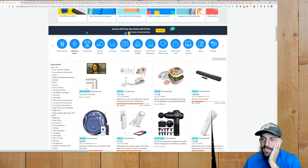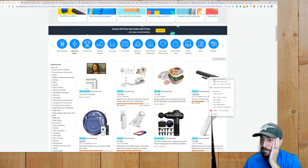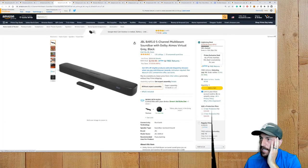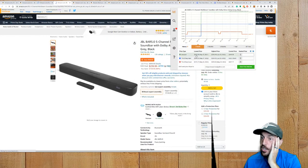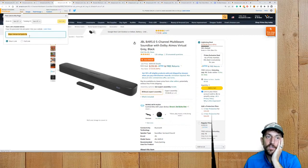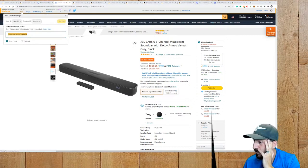Let's look at the Lightning deals, see if there's anything good. JBL sound bar. There you go, $159 off. Oof, that's a nice deal right there. Let's see. Normally, the cheapest it's ever been is 300. So to get it 40% off, already 30% claimed. Let's put that in the chat for those of you who want a sound bar. That's a decent deal.